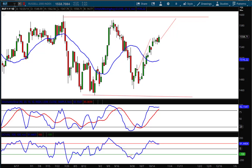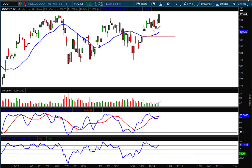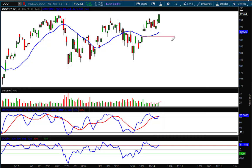Now let's take a look at the Qs. That's the Nasdaq market, QQQ. Bullish engulfing pattern again, and we had lower lows right up until Wednesday, and then it shifted. That gap is still going to remain open for now, but eventually that could fill.